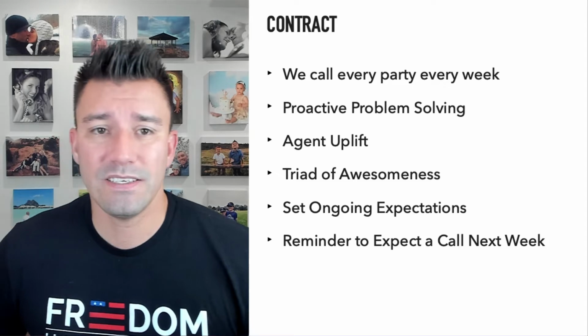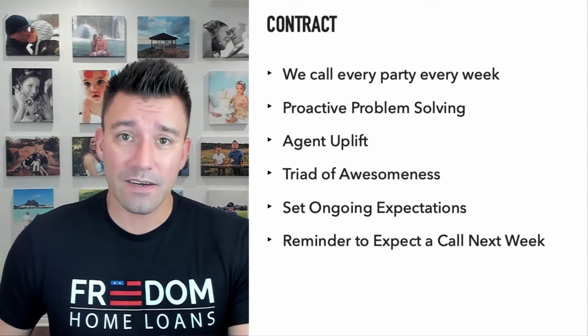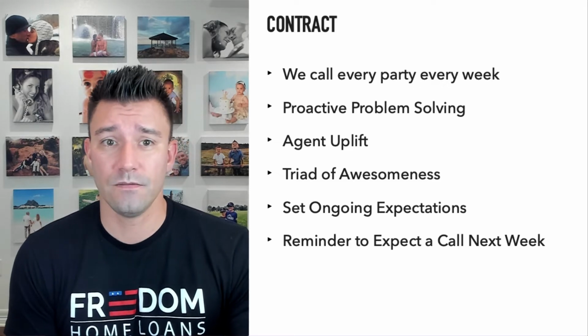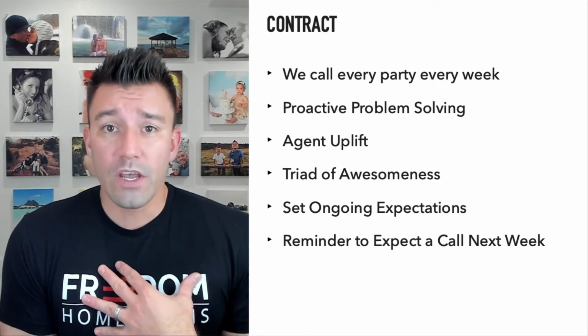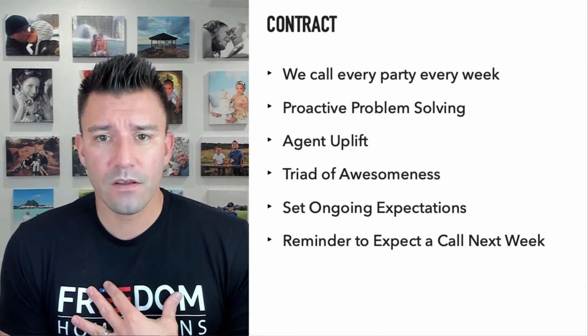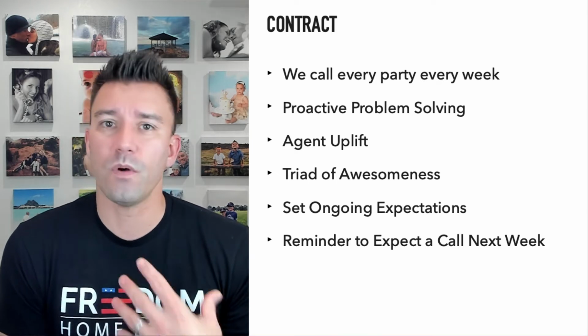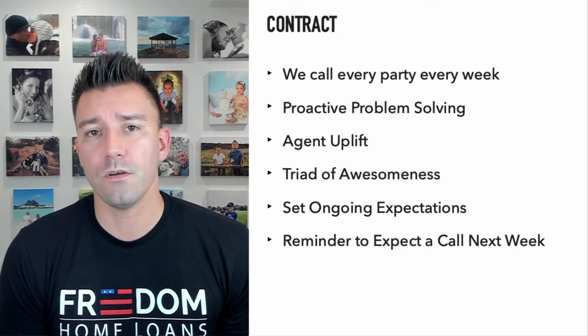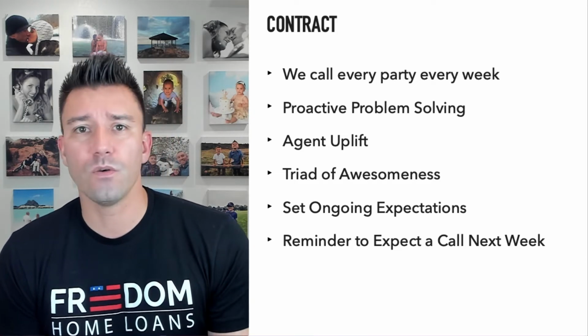The 3rd stage is going to be contract, right? The 3rd C is contract. Okay. This is where we call every party every week. So you're not having to come to us, hey, what's going on with that loan? I haven't heard about this in 2 or 3 weeks. Are we still going to close on time? Are we locked? Is the appraisal ordered?